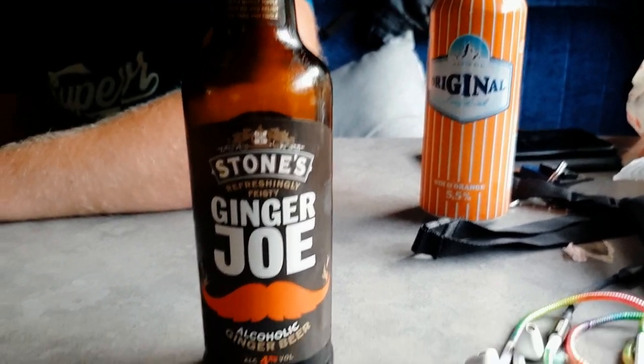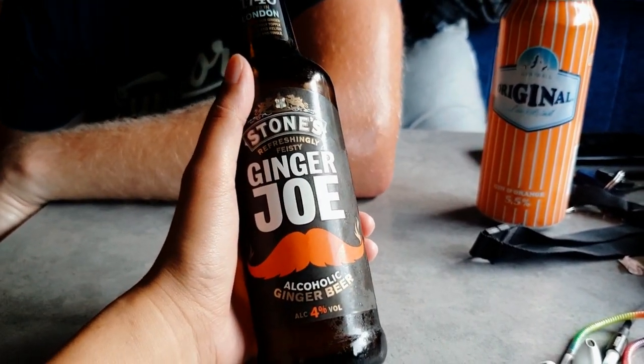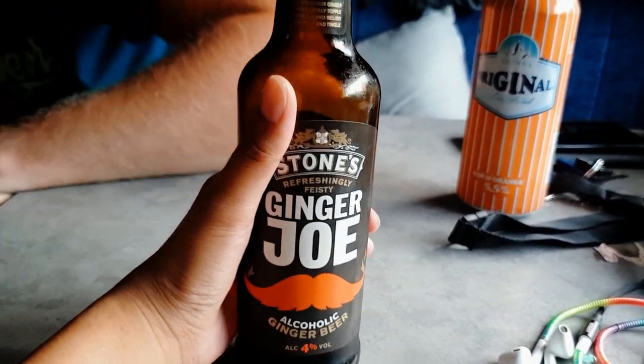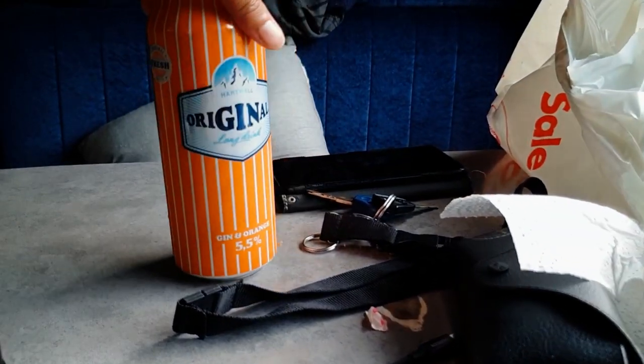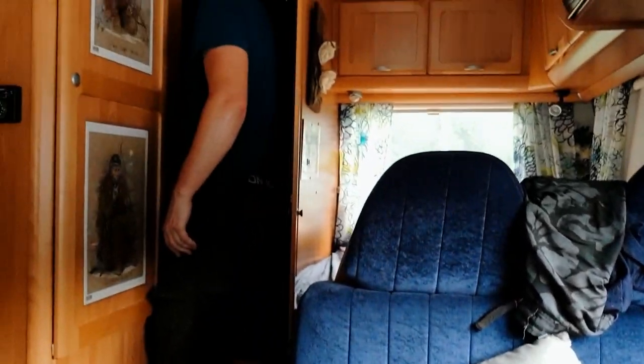So we are finally here in our van, and we're going to another pond. I don't actually know where it is. I'm going to show you later. So yeah, we have our beer. This is really nice, ginger joe, and this one is original long drink.